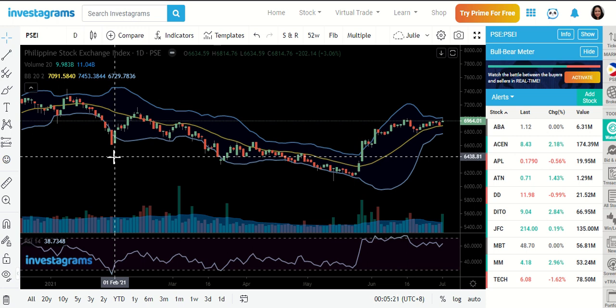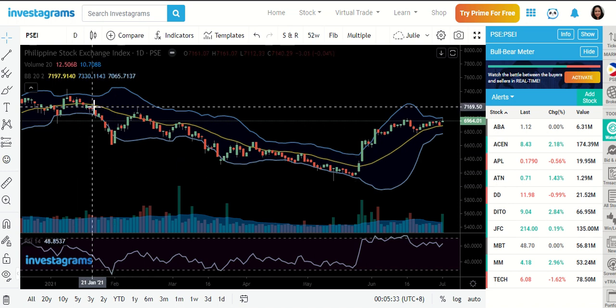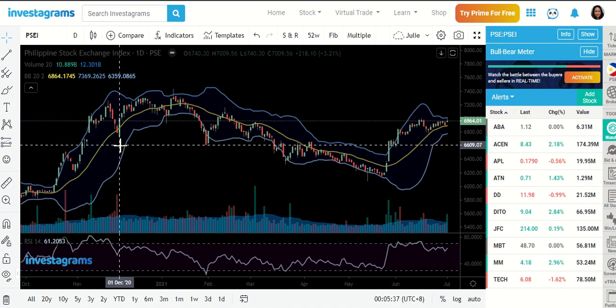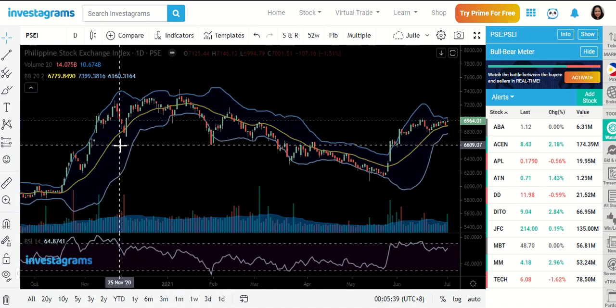Okay, so it's already 12 in the morning of July 2nd, so technically this is a pre-open stock market analysis for July 2nd. Okay, now let's first talk about the index, and pretty much my outlook here is still the same.